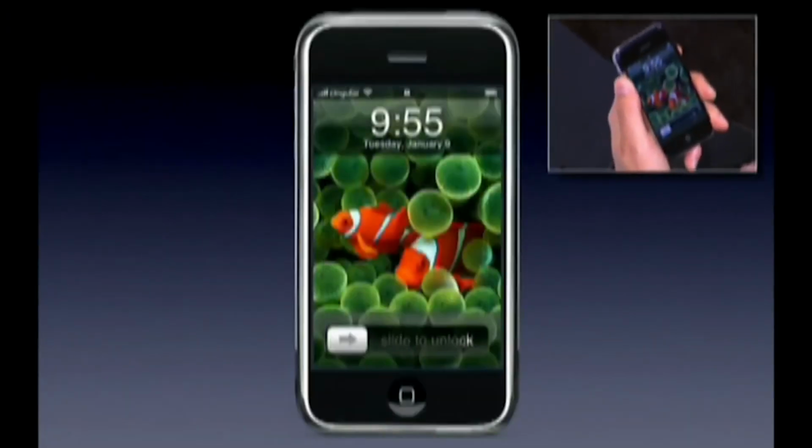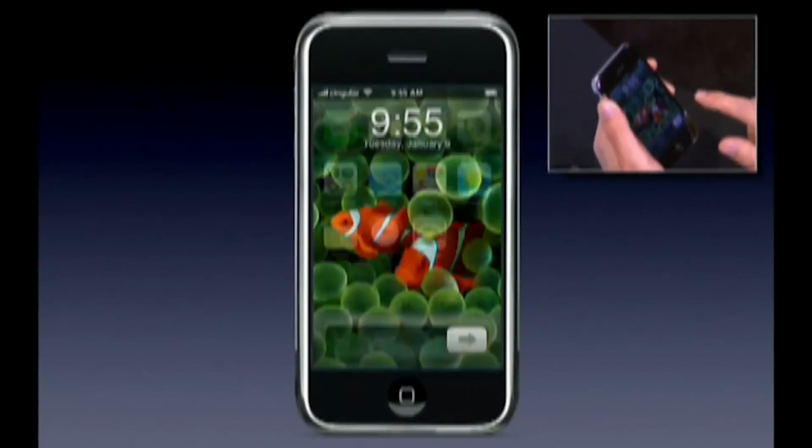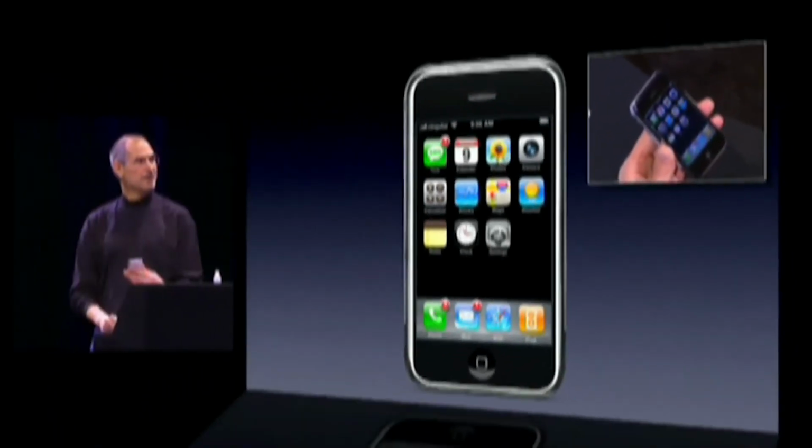There we go, right there. And to unlock the phone, I just take my finger and slide it across. Boom. And this is the home screen of iPhone right here.